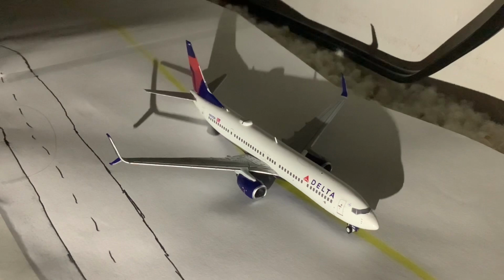So cool to see the Delta Mainline in here. Glad that they're doing it for at least this evening flight, and hopefully they'll move that over to some of the other ones. Maybe the morning flight or the afternoon, or I guess it's more evening flight for the Delta. Their second of the day to Atlanta, or from Atlanta.